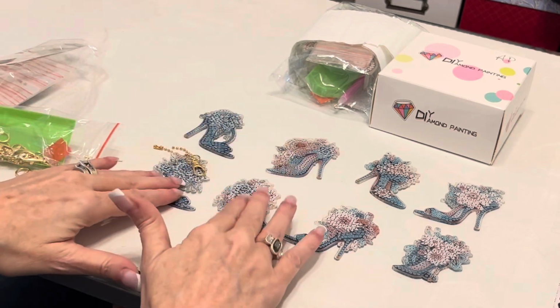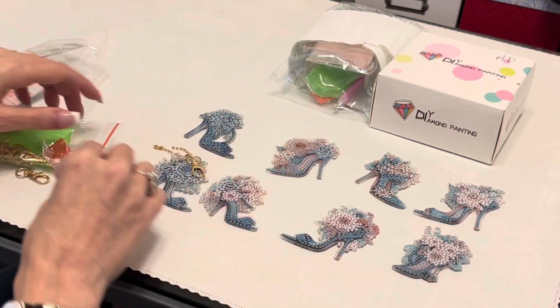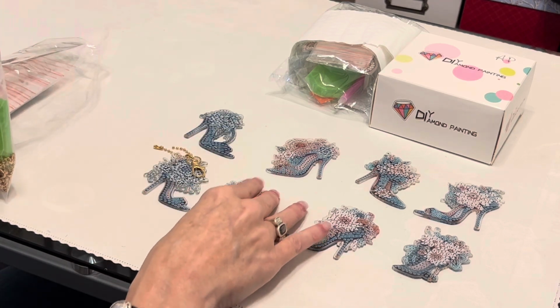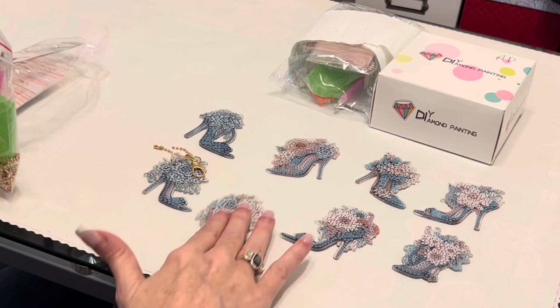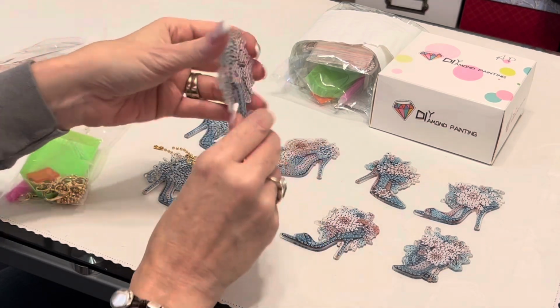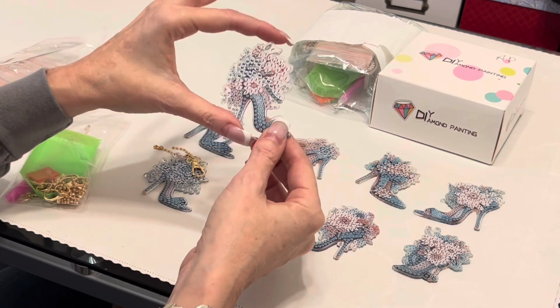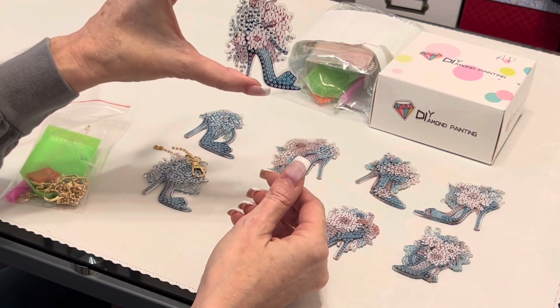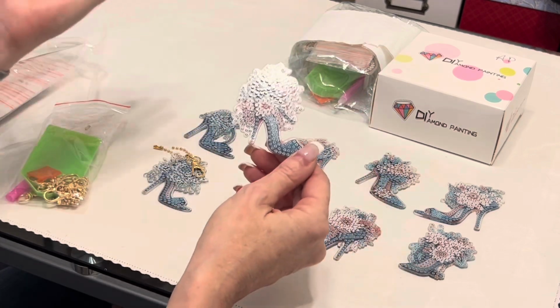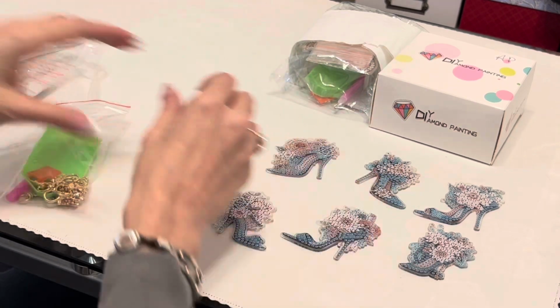But again, I love this because sometimes these projects are double-sided, and if they're double-sided, you can't do it obviously as easily, or you waste the other side. But you could attach these to something and make it a really cute little DIY project. You know, get a little frame from the dollar store and do something with them. So those are adorable.